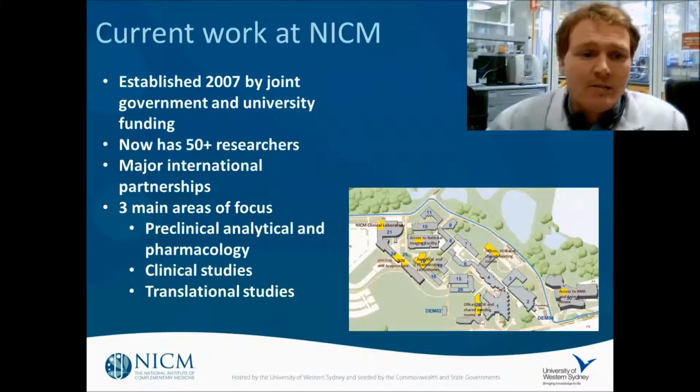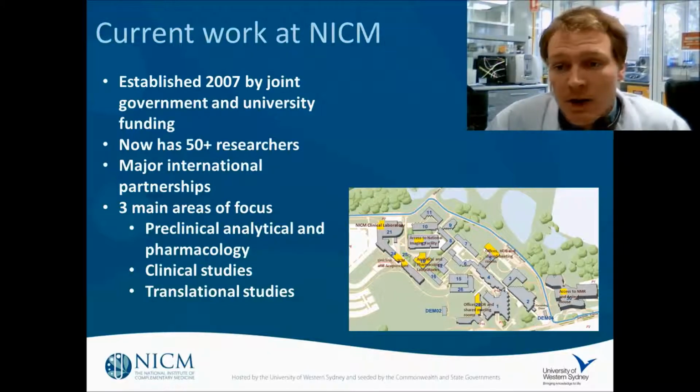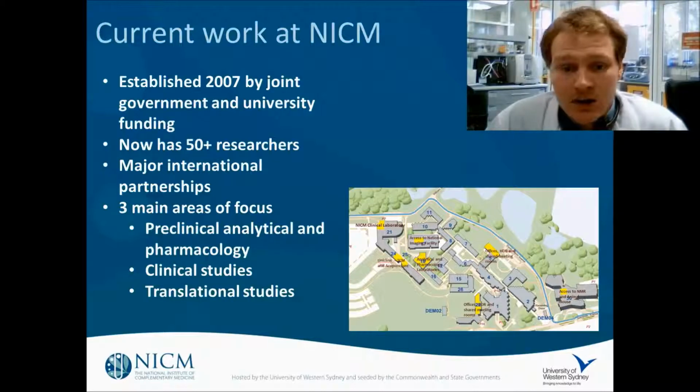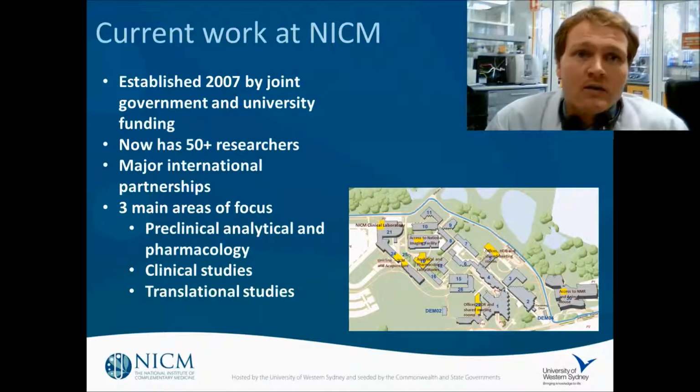So a little bit about NICM, where I currently work. It was established in 2007 by a joint government and university fund. It now has over 50 researchers and major international partners, mostly in China. So there's three main research areas of focus: preclinical, analytical, and pharmacology, which is kind of where I slot in, clinical studies, and then translational studies, which look at the bigger picture, kind of like implementation in policy and things like that.